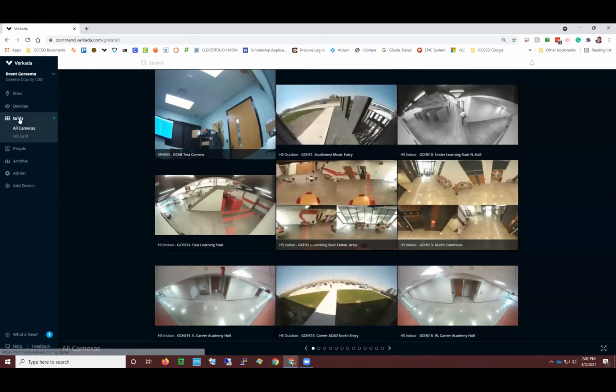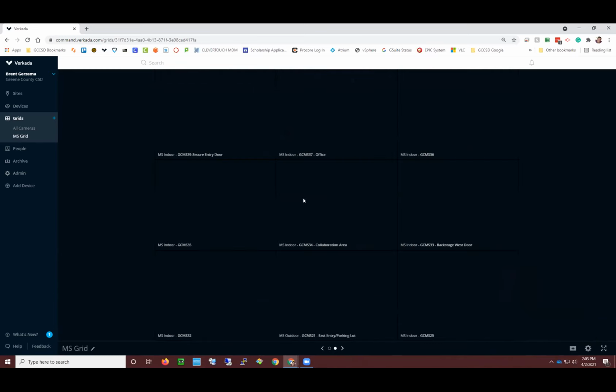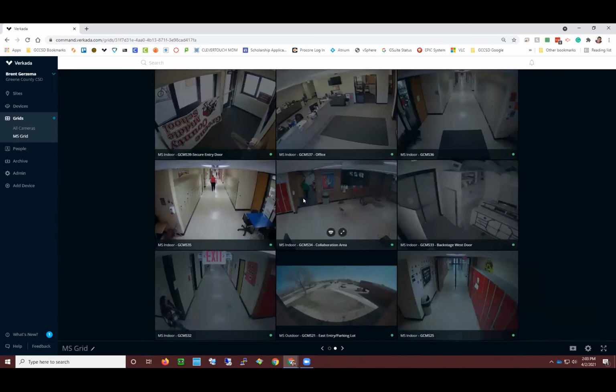I can also do a grid view, which my high school principal especially really likes. He's got a separate monitor, and this will allow him to see the cameras as they're working in a grouped view. So we can set these up so that they cycle through every 30 seconds, I believe. If I go over here to settings, I can do my auto rotate. So automatically it's going to go from this grid to the next grid to show me the next set of cameras. So kind of a neat little feature they offer.